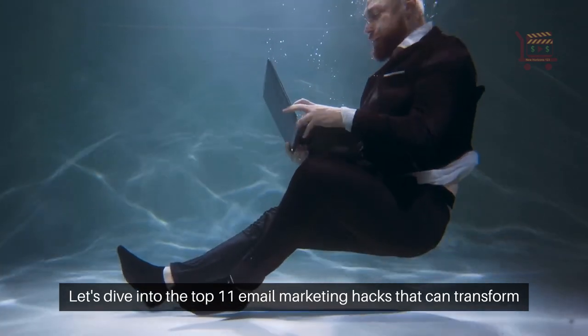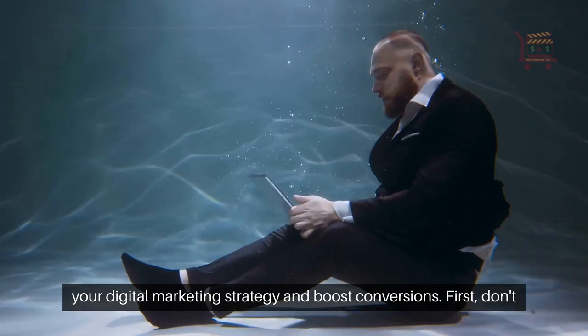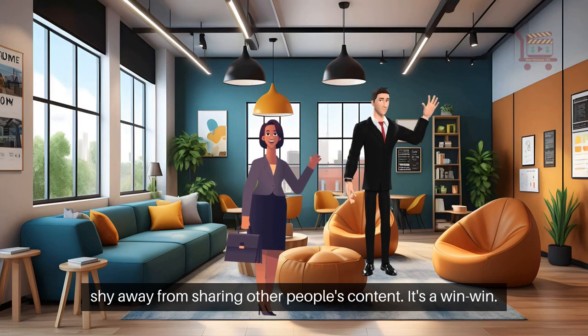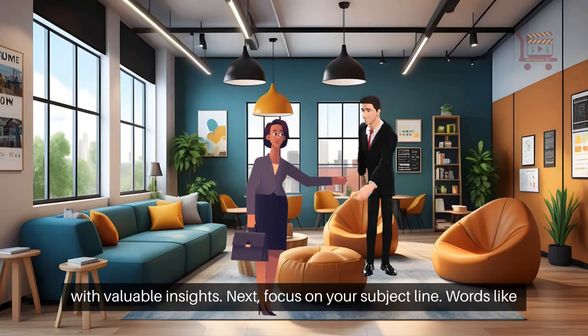Let's dive into the top 11 email marketing hacks that can transform your digital marketing strategy and boost conversions. First, don't shy away from sharing other people's content. It's a win-win, driving traffic to their site while keeping your audience engaged with valuable insights.